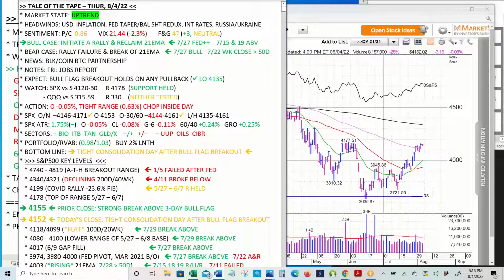Didn't test resistance. NASDAQ 100, this is this big fib, and it's also in the 100-day moving average and in the bull flag area. So it's a very big area for the NASDAQ 100. Neither it nor overhead resistance at 330 was tested today.